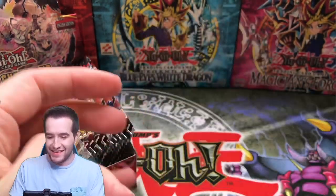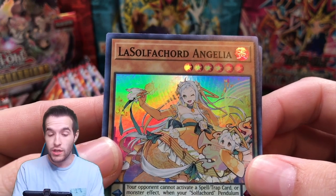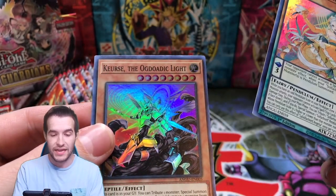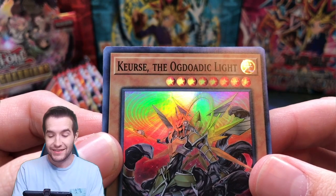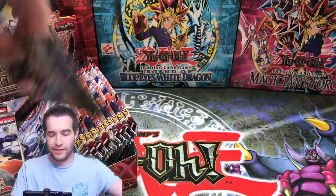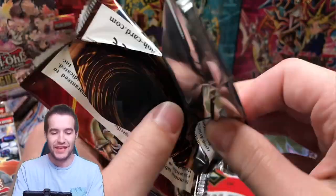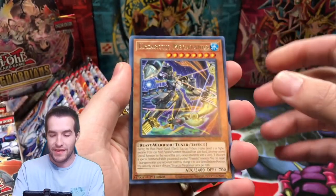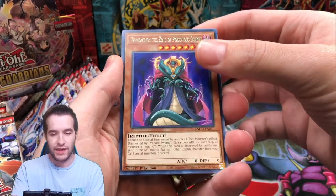Okay. Very weird. Okay, yeah, this is what I'm talking about. You guys see this? La Solfa Chord? La Solfa Chord. What does that mean? And then this, Ogdoadic Light. Ogdoadic Light, one of those two. I'm going to go with Ogdoadic, I like that better. It is insane. These names are nuts. So, does anyone actually know how to pronounce them, or are we just going to guess? I saw it on Twitter, I think DZ tweeted about the name, and I was like, I'm in big trouble.